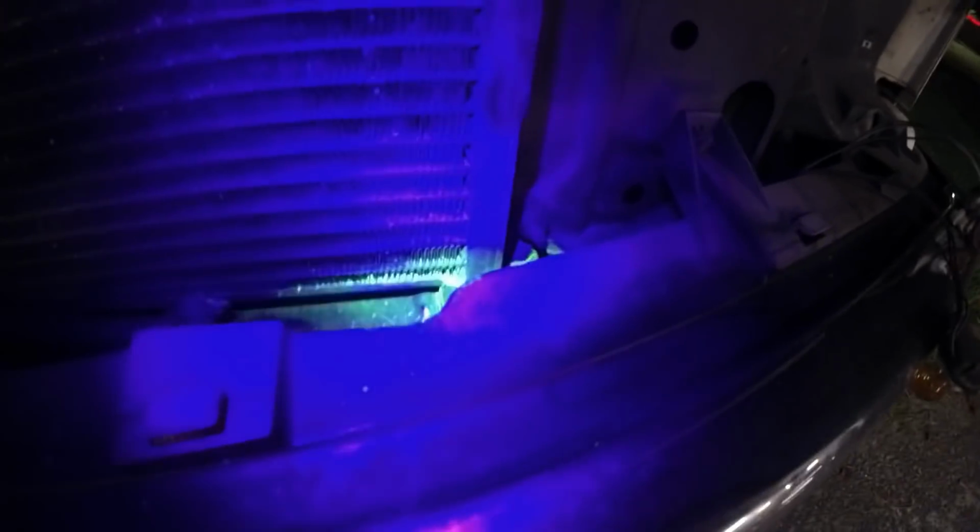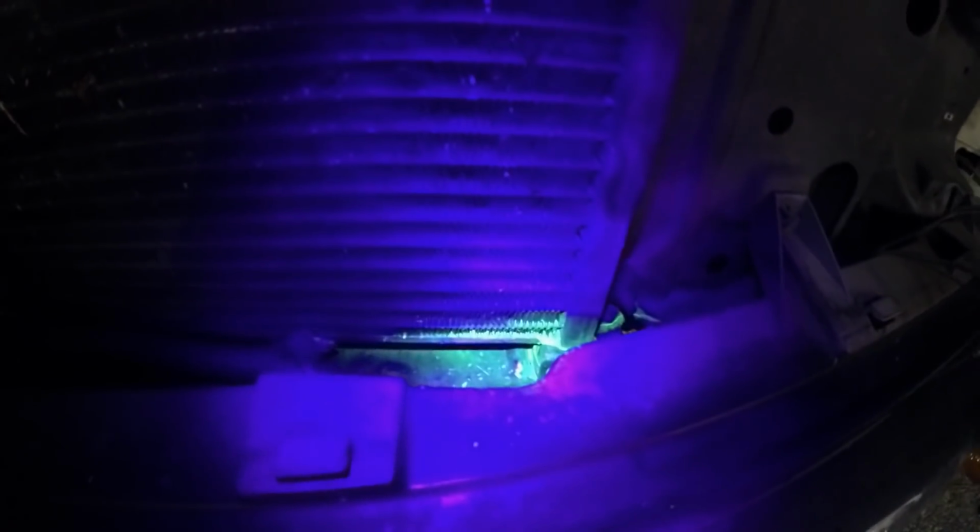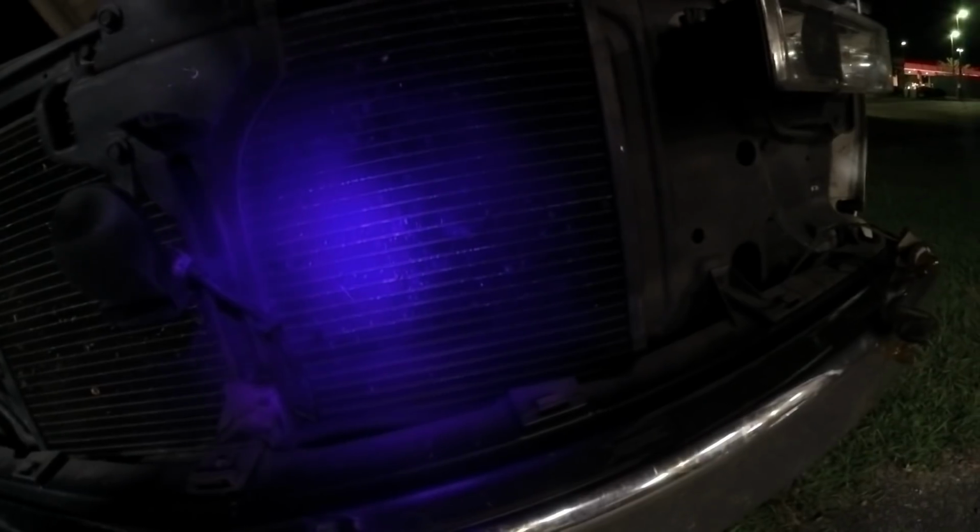So I can get a better look here on the leak. That is pretty bad. So I'm glad I found the problem this fast, so I'll be able to get air conditioning again, which is going to be freaking awesome.